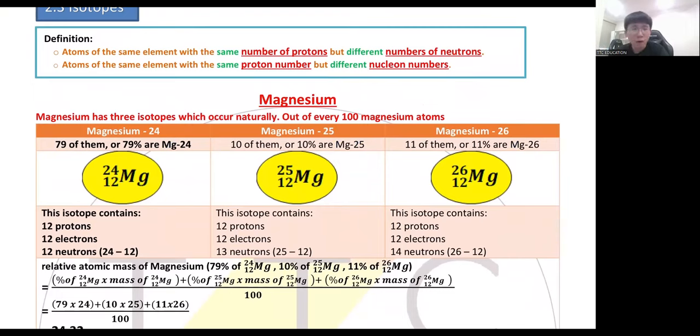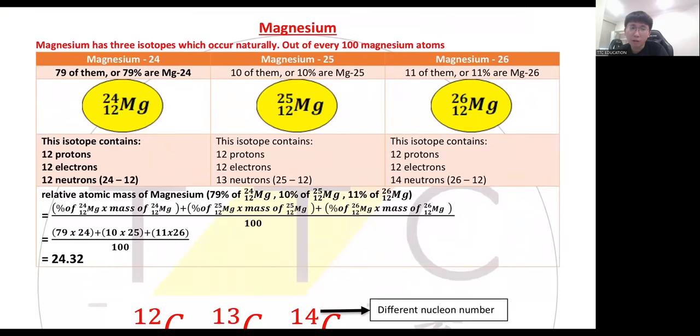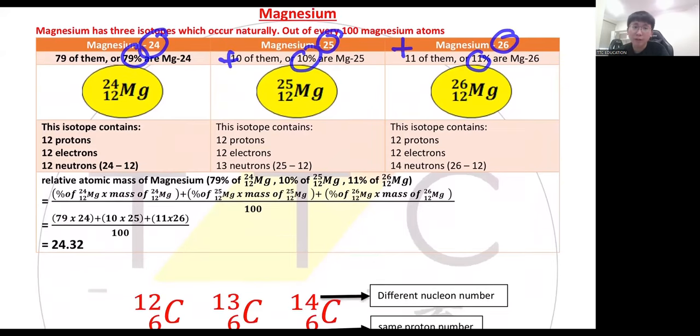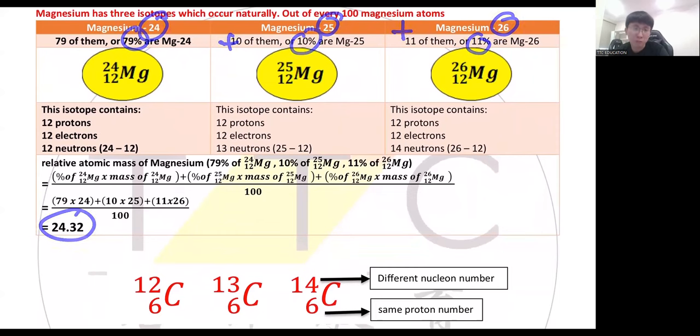Occur naturally means that out of every 100 atoms, 79% of it is magnesium 24, 10% of it is magnesium 25, 11% of it is magnesium 26. Okay, so you can do your calculation by taking the mass times percent, mass times percent, mass times percent, and then you add them together, and then you divide by 100, you get your average mass.